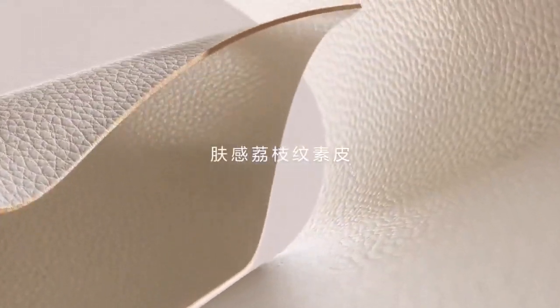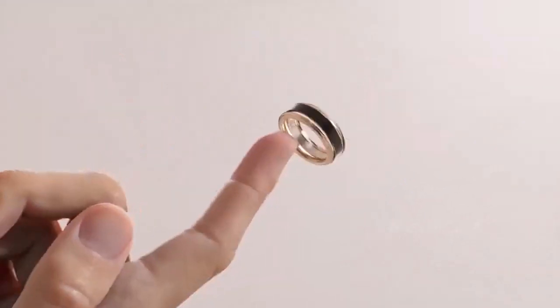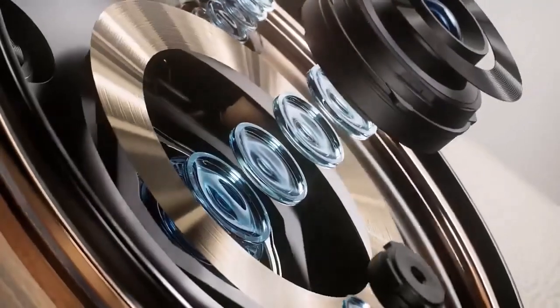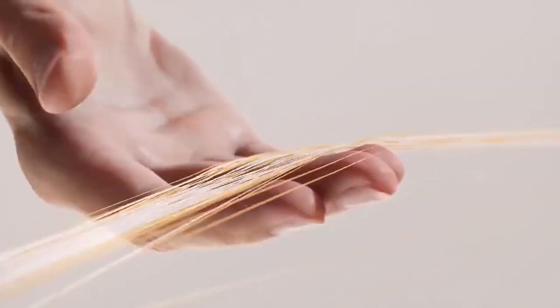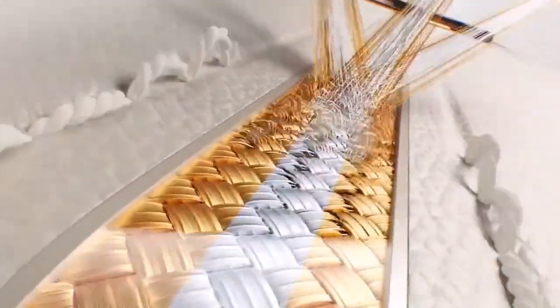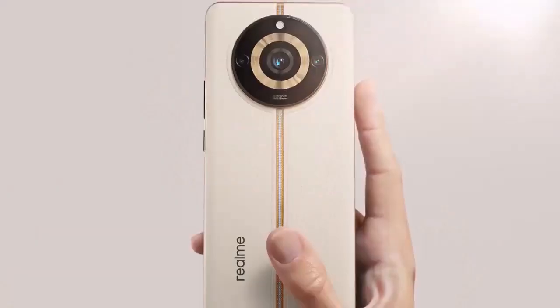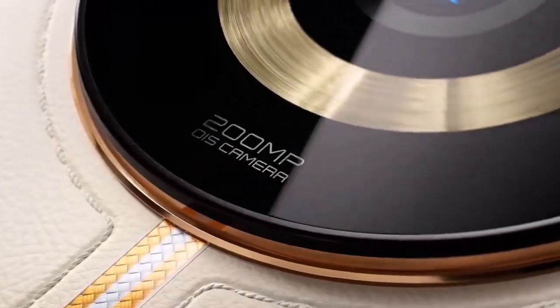Now, the main cameras are getting an upgraded version, as Realme has been teasing the camera system of the Pro Plus for a long time now. The phone will be coming with a 200 megapixel Samsung HP3 ISOCELL sensor, supported with OIS also, and you will be getting a secondary ultra wide camera at 8 megapixel and a 2 megapixel macro sensor.